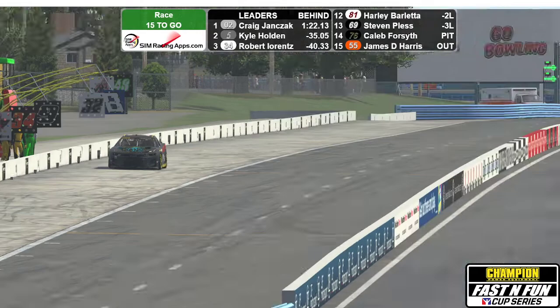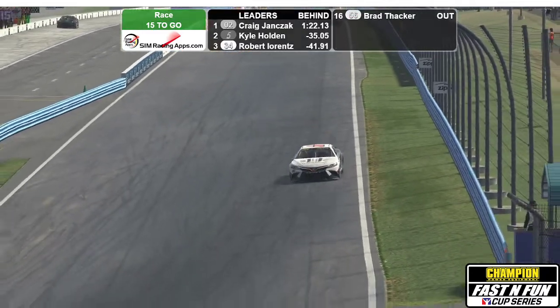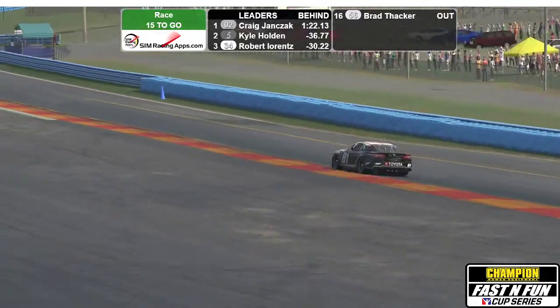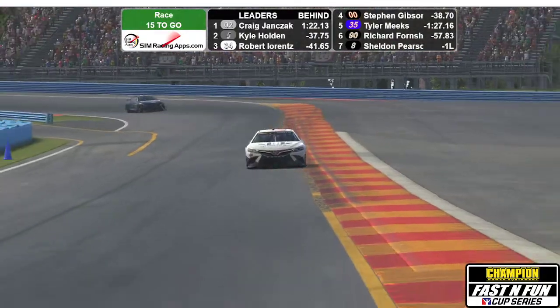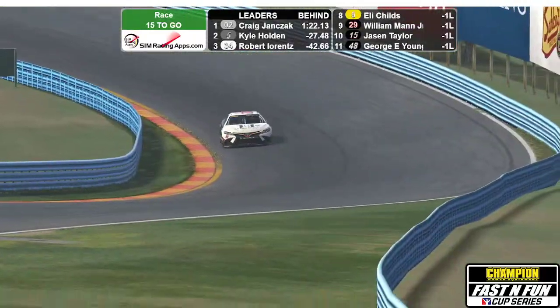Cale Forsyth here, still troubles there in the 76 machine. Still a tough break earlier on, getting into that wall protection turn 1. Same track corner that this man hit in the 81 machine, the 1111 Toyota Camry. That being, of course, Harley Barletta.